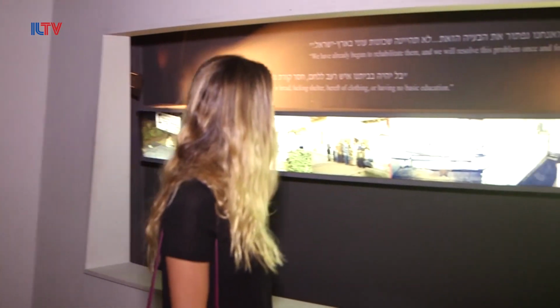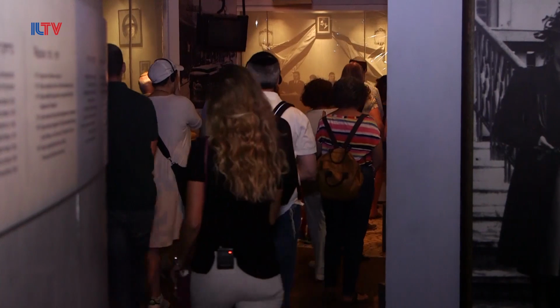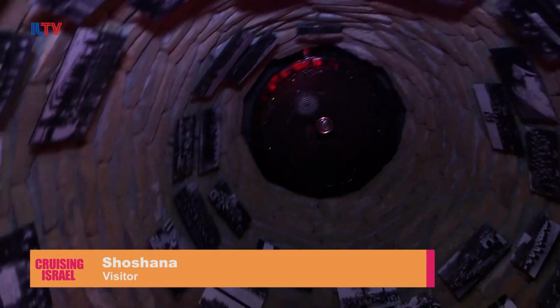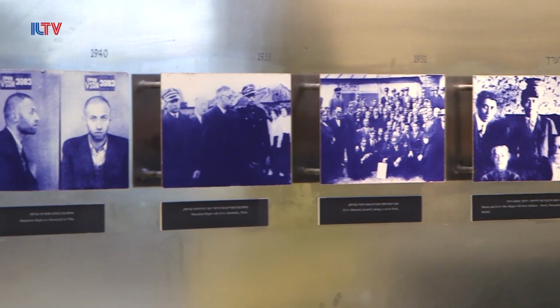Through a series of media-rich presentations, visitors go from room to room, immersing themselves in the life of Menachem Begin. It's a very authentic museum. Being here on the first day has given the children and all of us a real perspective on the history of Israel, on how much went into the establishment of the state.